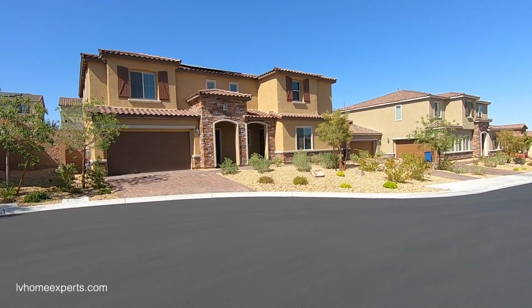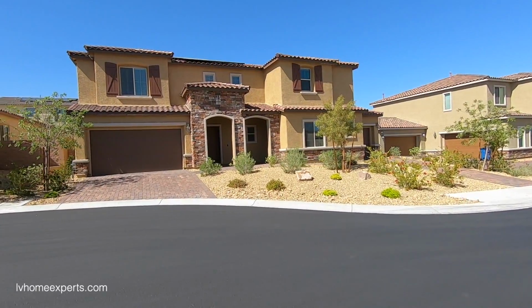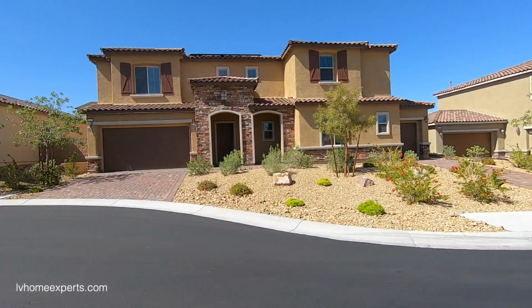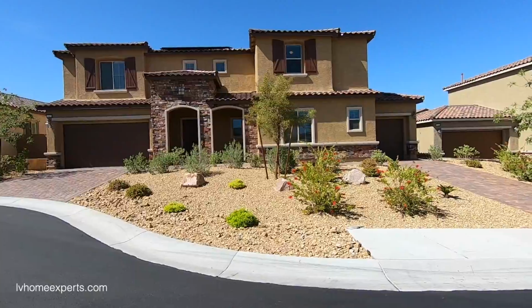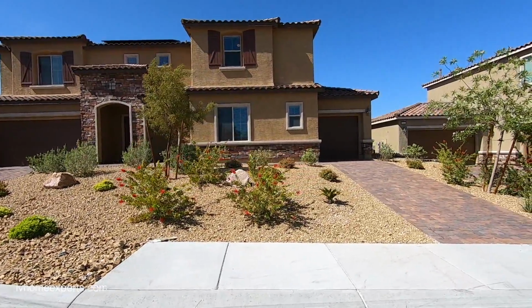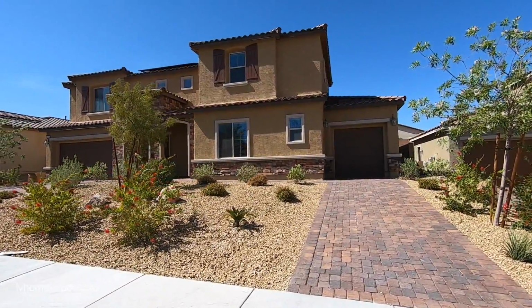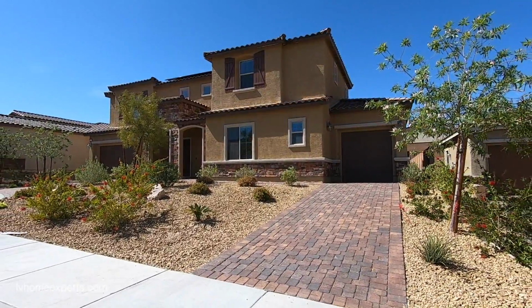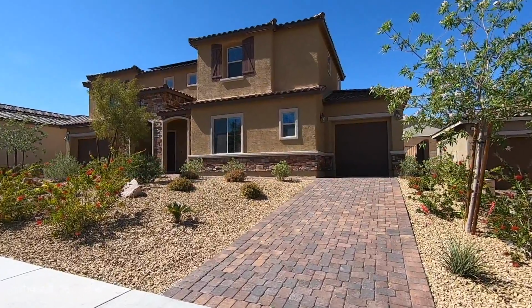The asking price of this home is $750,000. This property is a two-story. It has 4,402 square feet, 4 bedrooms, a loft, total 5 bathrooms, 3-car garage with a casita. That's right, with a casita. I know some of you guys are looking for some properties with a casita, and definitely this is it. Property has a modern style.